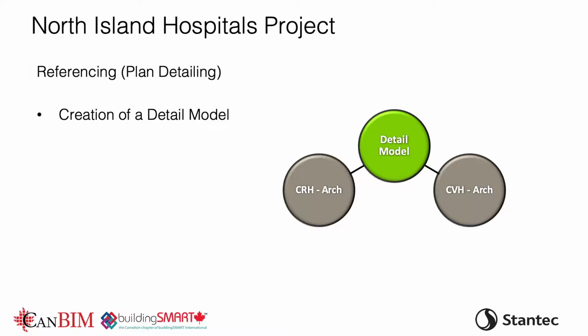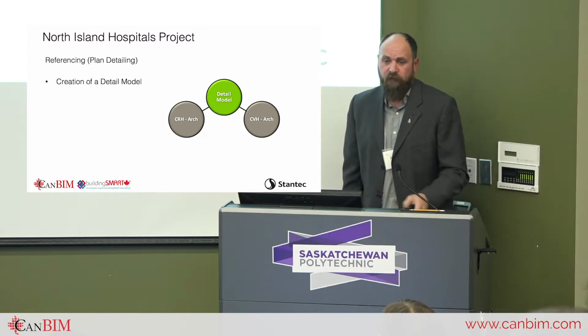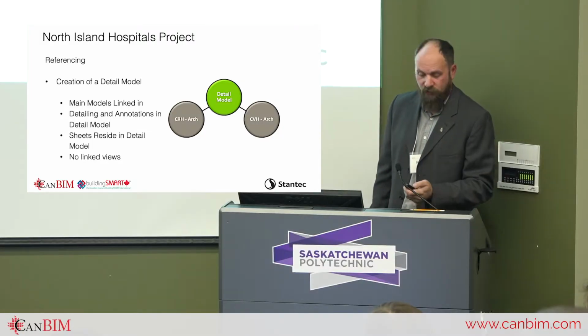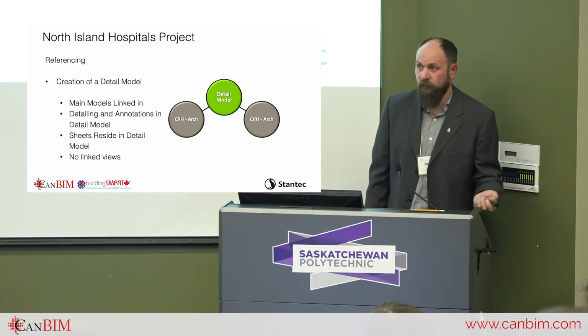So what we did is we created a detail model, a third model, which is just holding the details. It had both Campbell River and the Comox Valley referenced into it. The main models are linked in. All the detailing annotations, detail components, everything was done within the detail model. And the sheets for the details all reside in the detail model. We used no linked views, which is another way of doing this. We decided we didn't want to do linked views and push those through because they would be way too confusing and cumbersome in order to put those together.